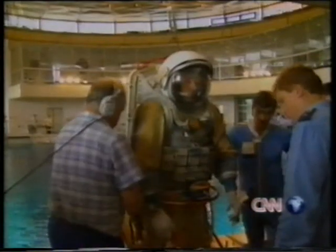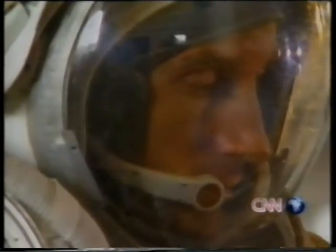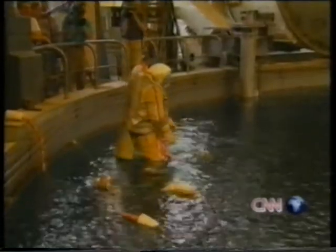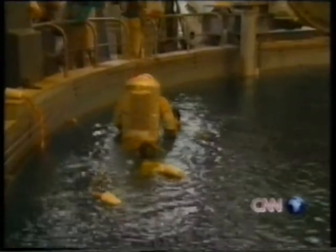At Star City, the cosmonaut training center outside Moscow, two of Russia's most experienced spacemen are simulating underwater the complex repair job their Mir colleagues are practicing for in space. The famous Sergei Krikalev, the first Russian cosmonaut to live aboard a U.S. space shuttle, is leading the exercises. He'll be the chief advisor when the cosmonauts on the Mir space station carry out the repairs for real less than 2 weeks from now.